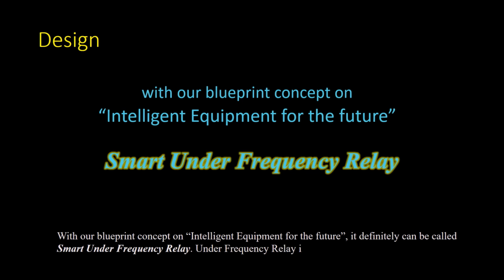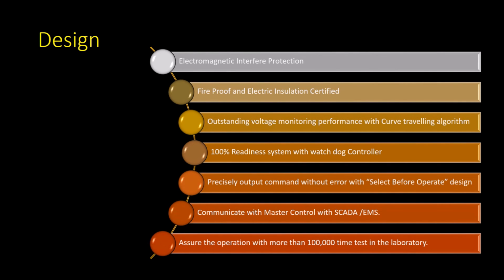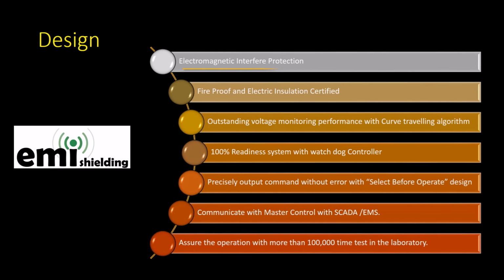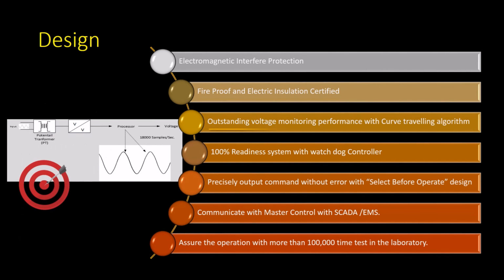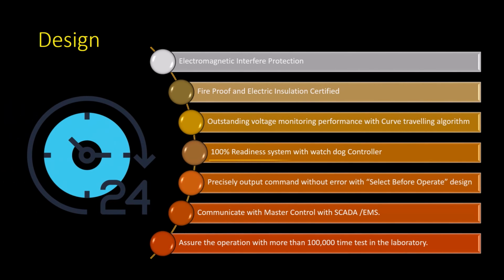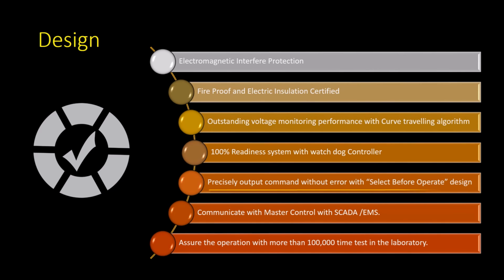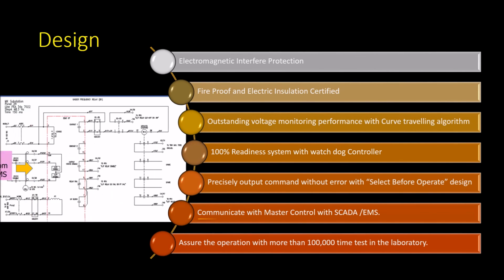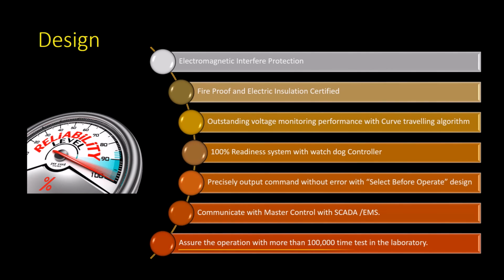Under-frequency relay is considered significant equipment in the power system. The reliability and performance are very important. Our product is well created based on the following special issues: electromagnetic interference protection, fireproof and electric insulation certification, outstanding voltage monitoring performance with a curve traveling algorithm, 100% readiness system with the watchdog controller, precise output command without error with select-before-operate design, communication with the master control with SCADA EMS, and assured operation with more than 100,000 time tests in the laboratory.